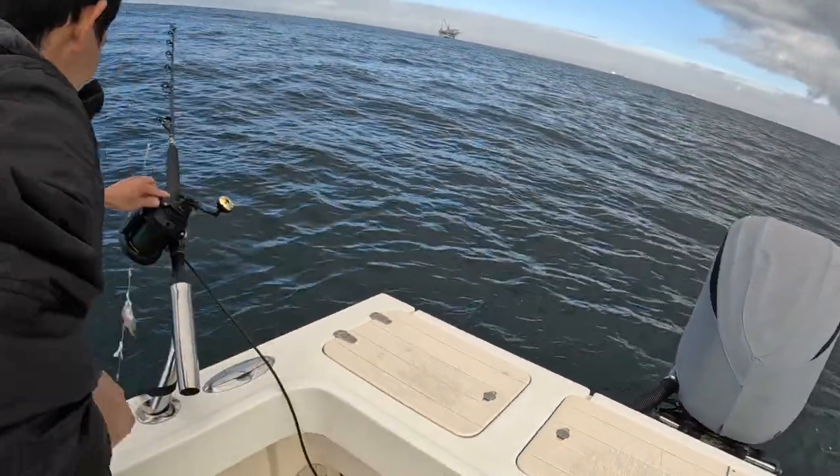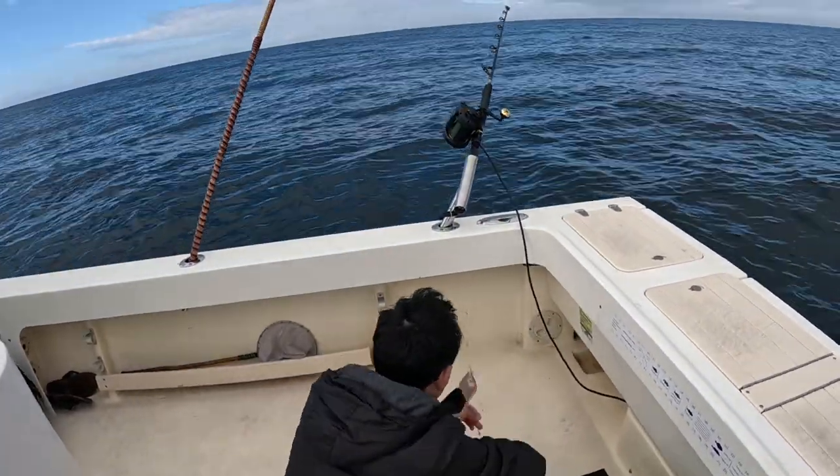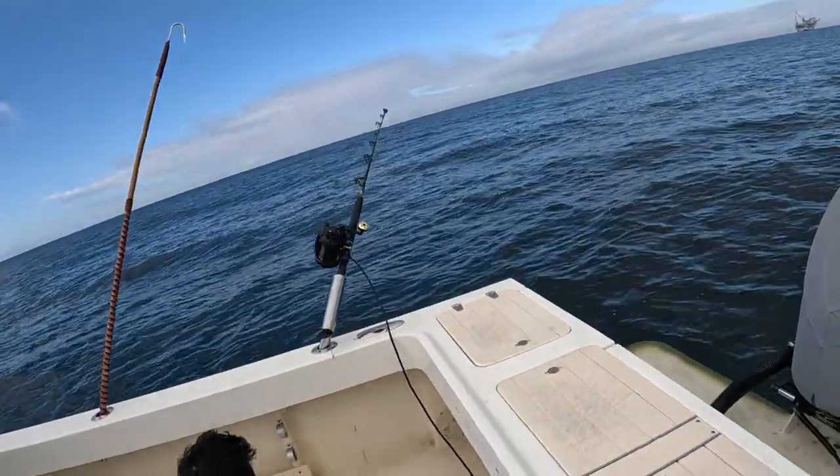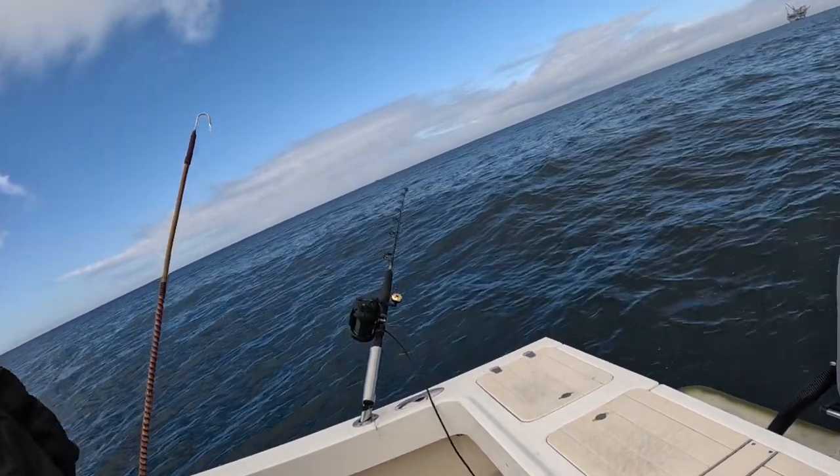Yep, guys. It's winter. This is all we can catch. It's that time of the year. No tuna, no rockfish anymore. This one is to be halibut.